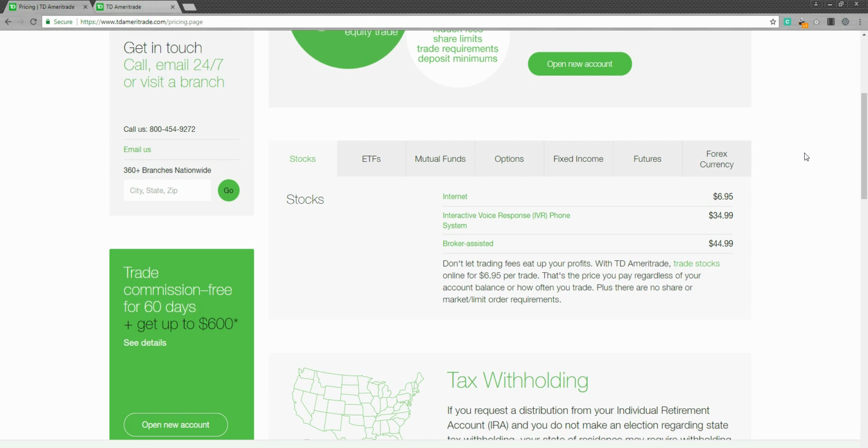You might want to wait, instead of doing it every day or every week, maybe wait till the end of the month, so that you're not paying $6.95 every single time. But back when I started trading, $6.95 was extremely cheap because a lot of companies were charging 10, 11, and 12 bucks and things like that.